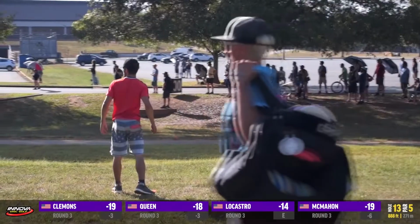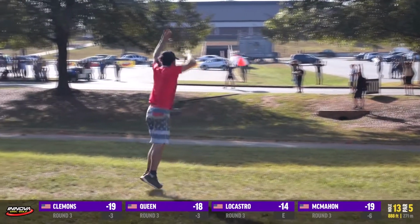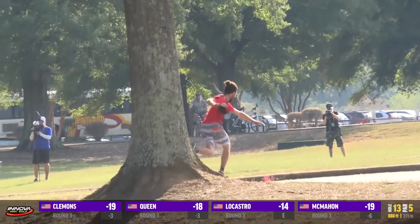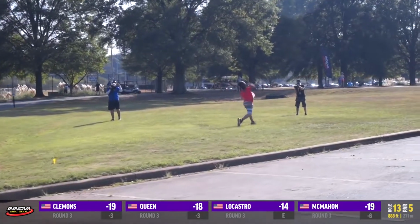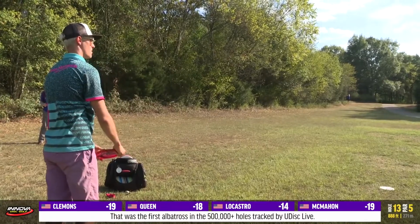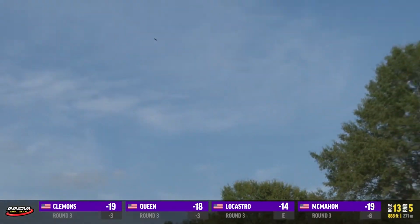Oh. Wow. Just right into those chains. I mean, close to the curb, trouble. If it misses the chains, possible skip out OB, trouble, but finds the basket. Nico's Ninja Warrior off the tree there. What a celebration. Oh my goodness. The legend has it that Nico's still running to this day. As you can see below there, that is the first albatross ever tracked on UDisc Live.